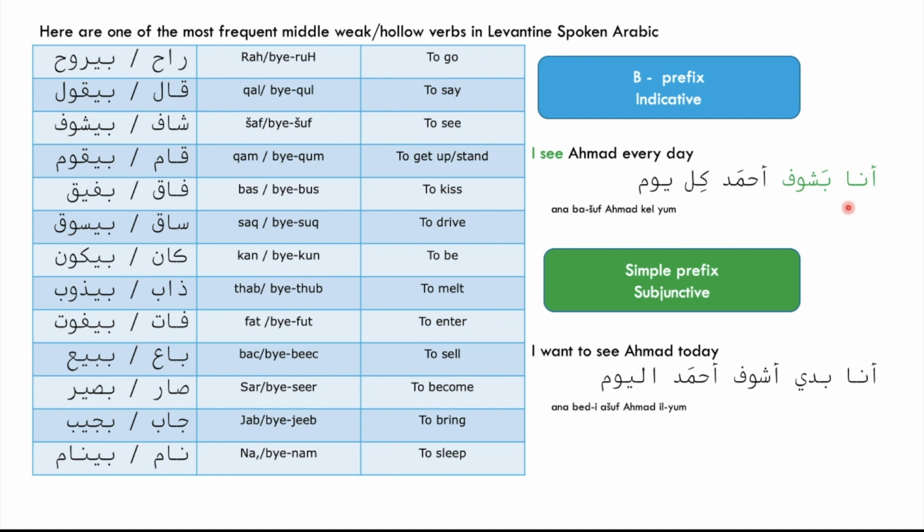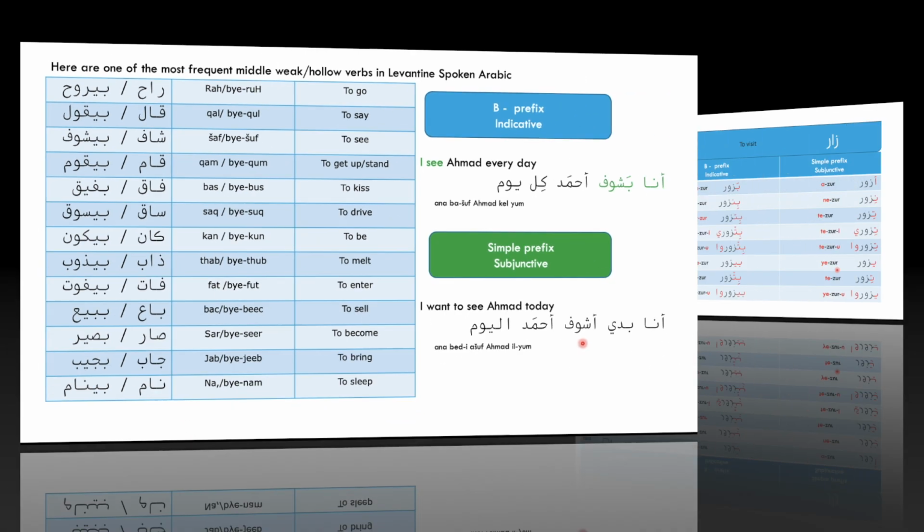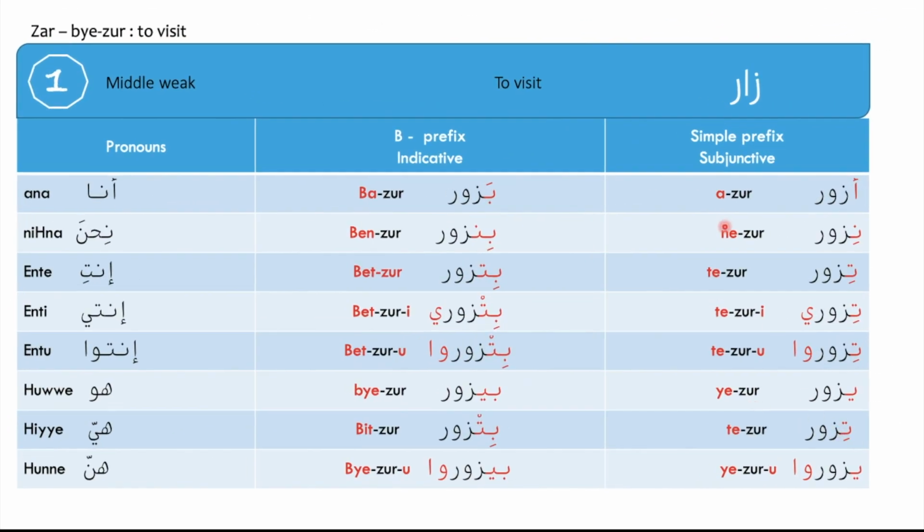This is the be prefix, and this is the simple prefix. So the difference between both is that this conjugation of the present tense has a be, and this one doesn't. That's the difference between both, and the use of them is completely different. Now we'll start with our first two verbs. Our first verb is زار. زار is to visit.